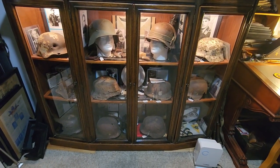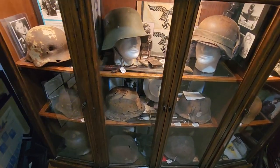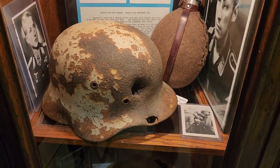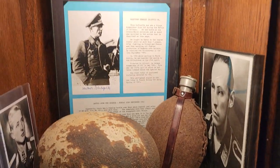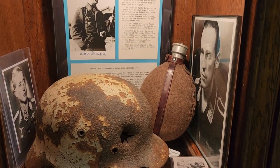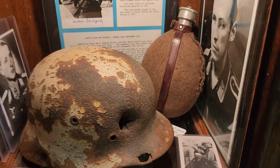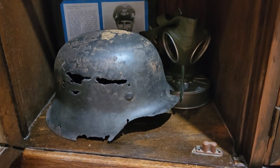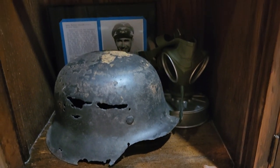And right here, this whole cabinet is my World War II German items. Each section is a little bit different. There's a helmet and various photos and autographs of World War II Luftwaffe aces. Also, I have a canteen in this cubby. Right down here, another Stahlhelm with some World War II stamps and some more autographs from aces. And just go ahead and open it to get rid of the glare. World War II German civilian gas mask there in the corner.